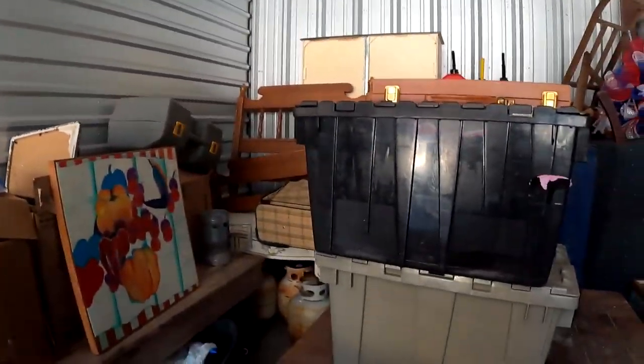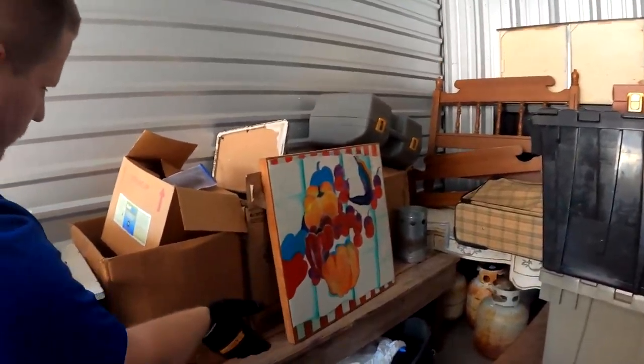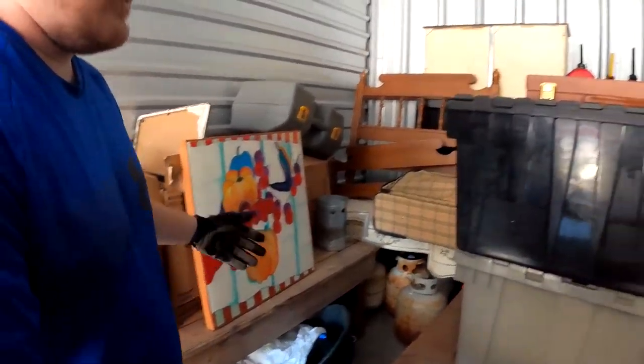But we found some totes here from this big tool thing. I don't know if there's anything in it. Some boxes and all that. So let's just dig through it, I guess.